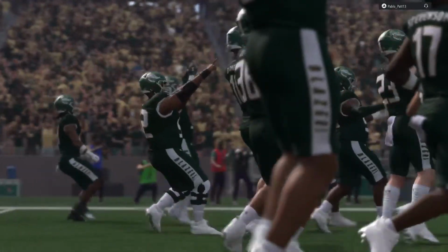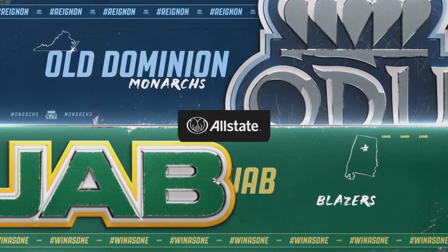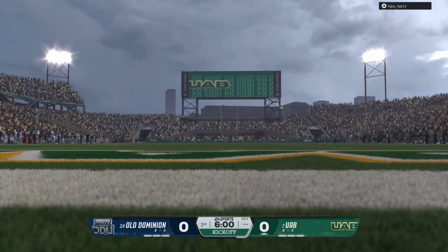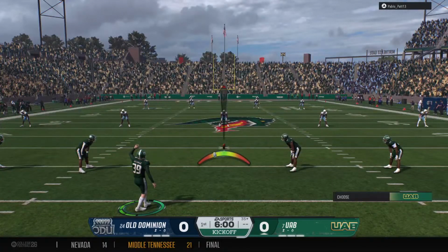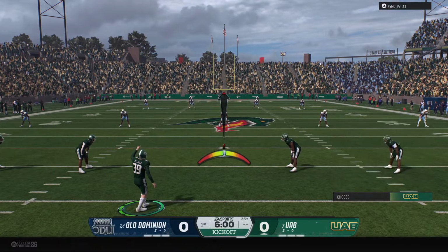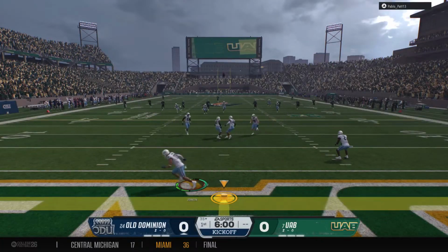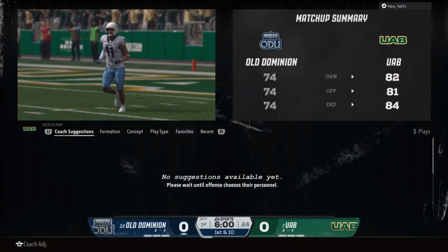Glad to have you with us for EA Sports College Football. I'm Reese Davis, David Pollack and Jesse Palmer with me in the booth. Guys, we are ready to tee it up. The Blazers will kick it away to start us off. And there will be no return on this one as the ball bounds into the end zone.